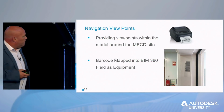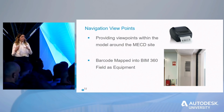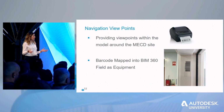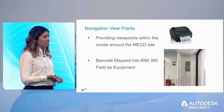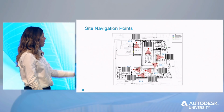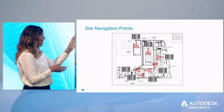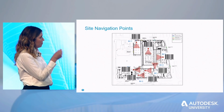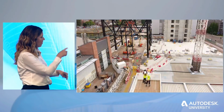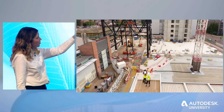So, navigation viewpoints. This is something we have lots of engagement with the university and the community, and also our team. We're constantly having visits on site because it's a massive project. So on site, what we've done is created viewpoints in the model on Field where you can actually navigate to the model view from where you're standing. So this just marks on the plan. This is myself just standing here demonstrating how we can check progress.